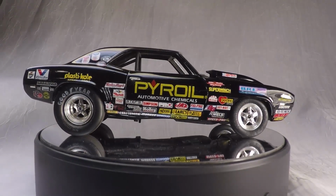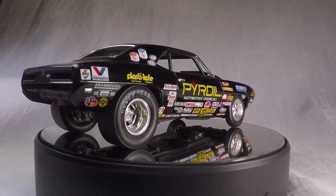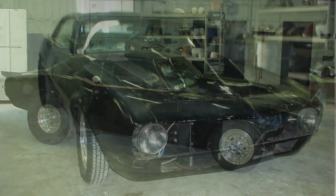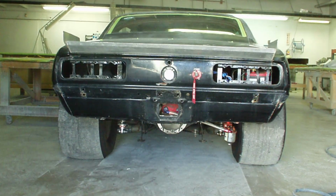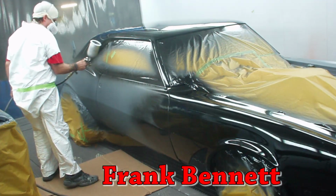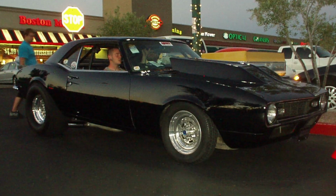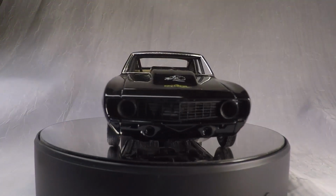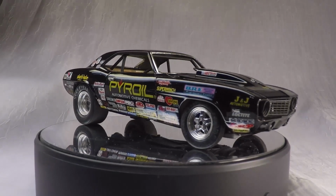But what really inspired me to build this is, at the time I was working at a paint shop, and we were redoing a '68 Camaro. It was black, and it was an old drag car that the owner had converted to drive on the street, and we were putting a new black paint job on the car, and I just loved it. I thought it was neat. I've always liked the idea of taking an old retired race car and making it into a street car. So I loved this car. I took all kinds of pictures of it, and it inspired me to build this. I wanted to do a black first gen Camaro, so I went with this.